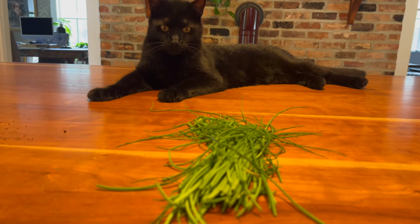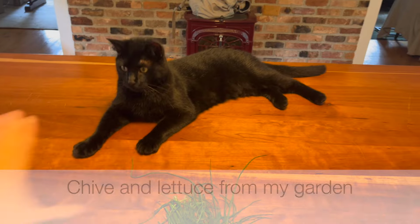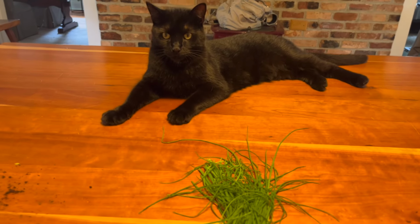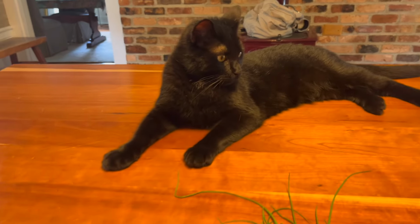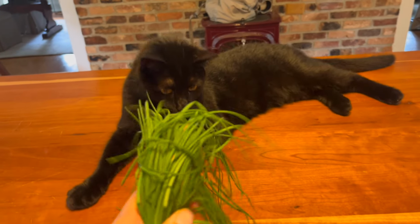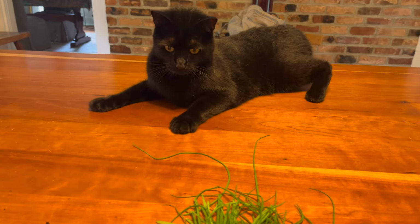Fig, are you interested in attacking my chive? I really had to keep him off this table when I had this whole table full of lettuce and I was trying to dry it. And he wanted to be the lettuce thief, right? You would grab a piece and you'd try and run off. Didn't you? Didn't you? You look so innocent. What would you possibly do with this? Oh my gosh, you're so funny.